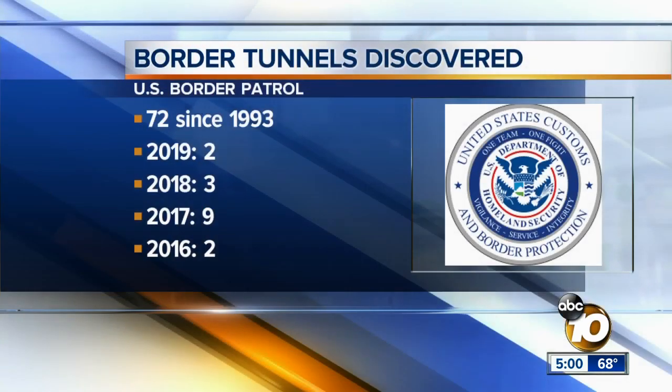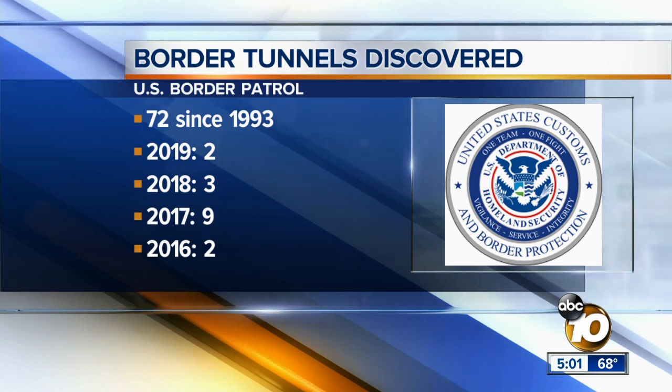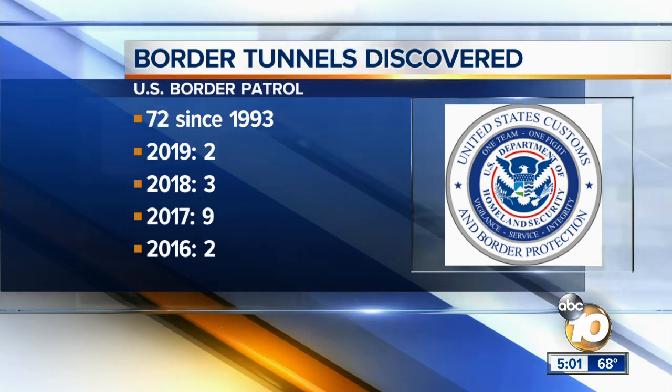We checked with the Border Patrol and they told us there have been 72 tunnels uncovered along the border since 1993. Over the last 4 years, there have been 16: 2 in 2019, 3 in 2018, 9 in 2017, and 2 in 2016.